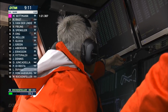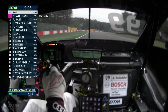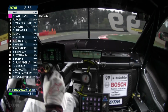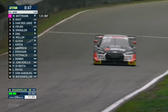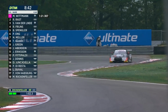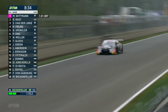Mike Rockenfeller gone green in Sector 1. Target time, that 1:21.307. See as he winds his way through now, through this chicane. And you get the feeling here that Mike is pushing as much as he possibly can and trying to garner as much. But as you can see, the cumulative time now, so far, he's 1.1 seconds down on the fastest time so far. So still work to do and pace to be found in the Audi of Mike Rockenfeller.